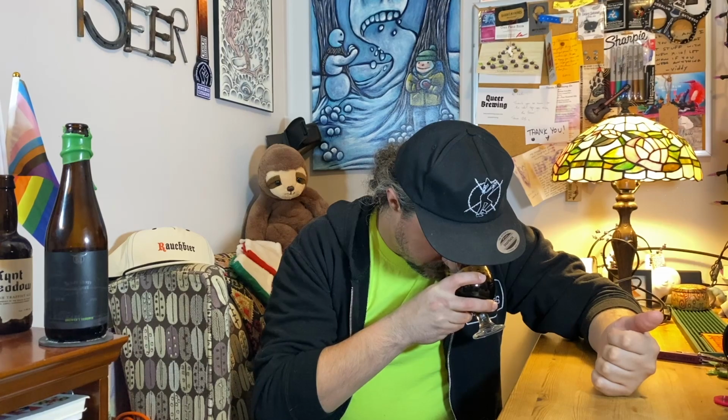There's a subtle hint of a charriness. And maybe a little bit of a nutty thing. And then there was something else I was going to say. Oh, there is a little bit of vanilla in there as well. I wasn't getting it at first, but it is in there. It smells pretty good. So let's see what it tastes like. Cheers.